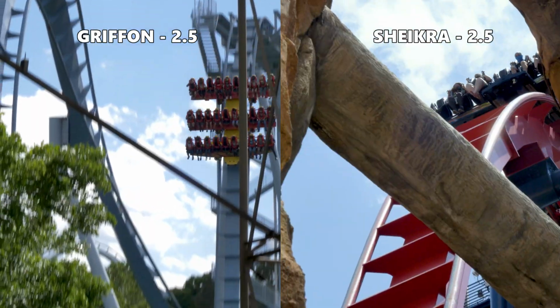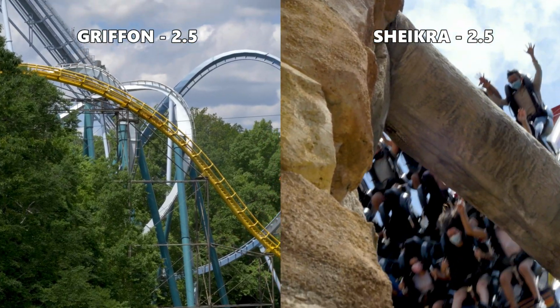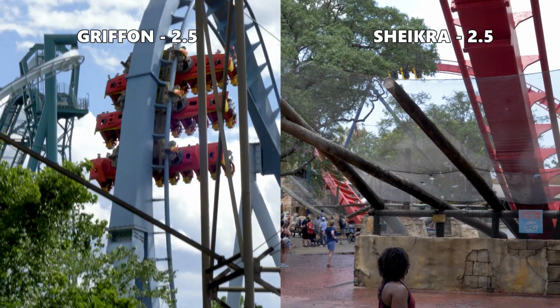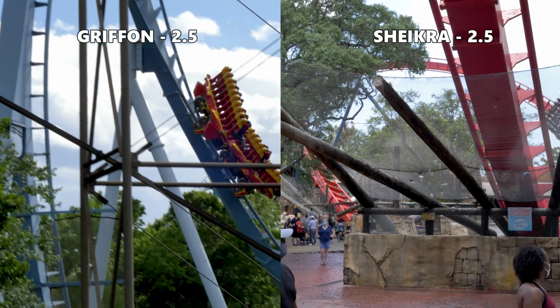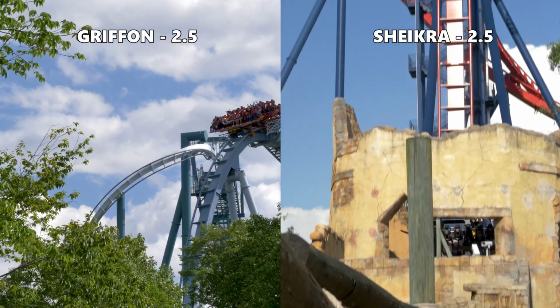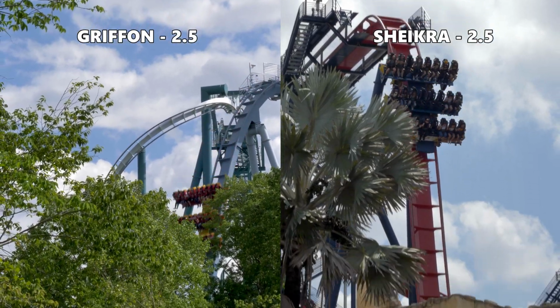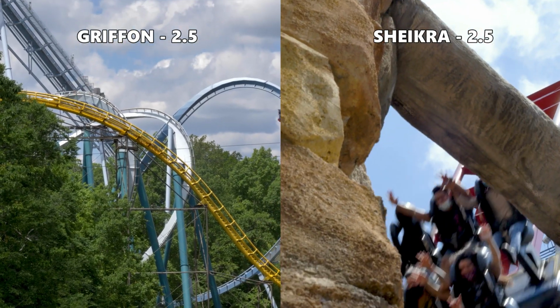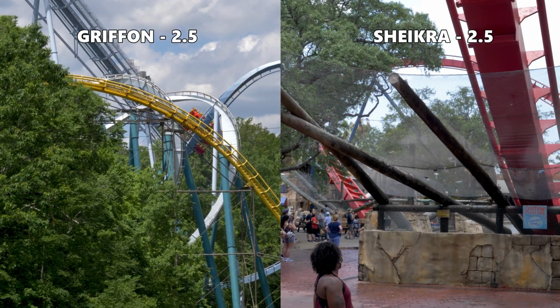According to RCDB, it's claiming that the second drop is 90 degrees, but I'm actually not really sure if that is true. I know that the drop on SheiKra is considered near 90 degrees, so I know that one is not a true vertical drop. Griffon's second drop will take you right down into the ravine, throwing you right into another Immelman. SheiKra, on the other hand, will dive you right into this tower structure that sends you through a tunnel.